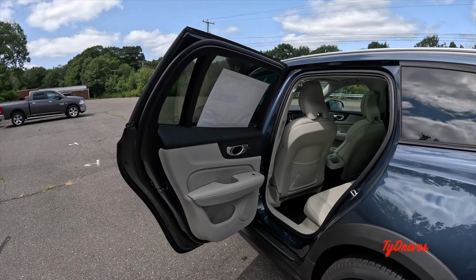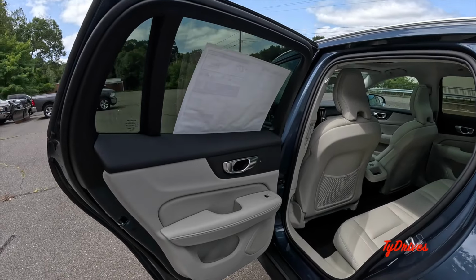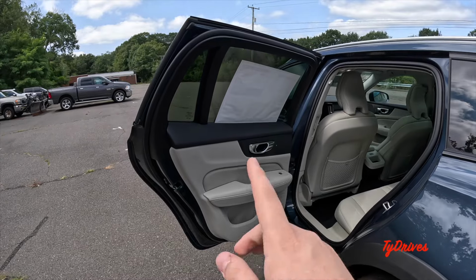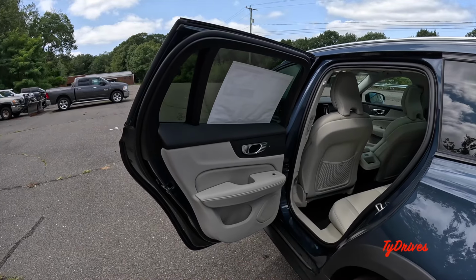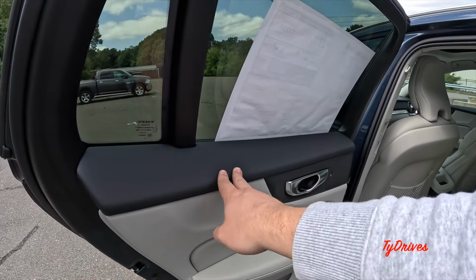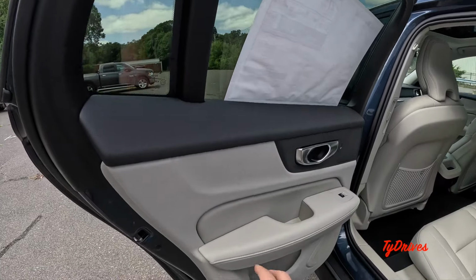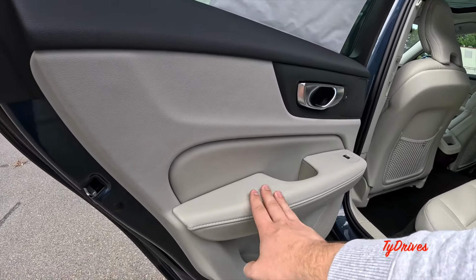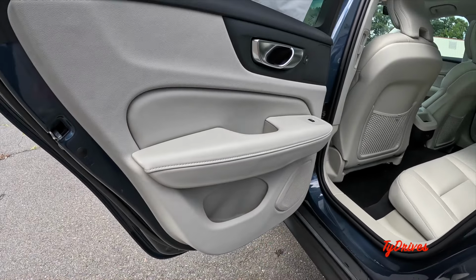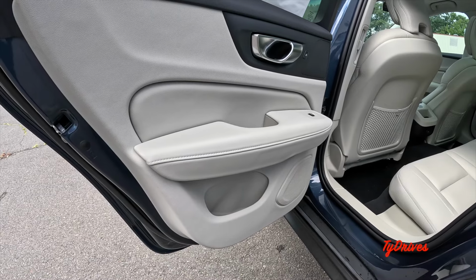So here's our first glance at the interior of this V60, and we can see it has the blonde interior, so very light, almost off-white kind of color for this interior, and it's contrasted with black. Now, very, very nice use of materials back here, so soft touch all the way up here, and of course your armrests are a leatherette surface. Even all the way down here is a soft touch, which usually you really don't see until you get to something like an Audi A8 or Mercedes S-Class.